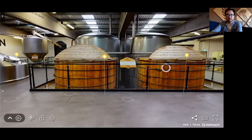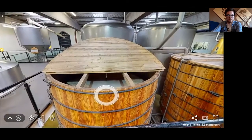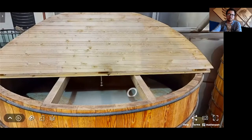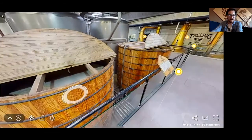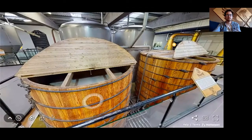So we use the Oregon pine and we use the stainless steel fermenters back here. So I'm going to look into the Oregon pine. You can see some beer essentially bubbling away in there. These are very traditional style fermenters. So these are Douglas fir, Oregon pine. They're 15,000 liters each in size. This is where our wort spends its first day with the yeast. What's happening is all the yeast is gobbling up the sugar. It's releasing carbon dioxide, it's releasing flavor, and it's releasing alcohol.